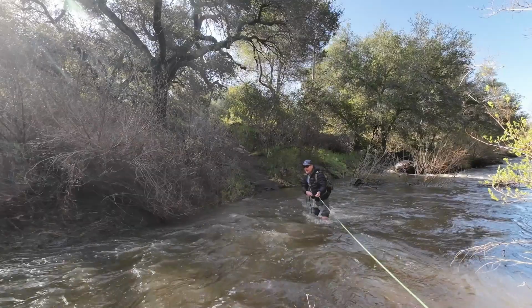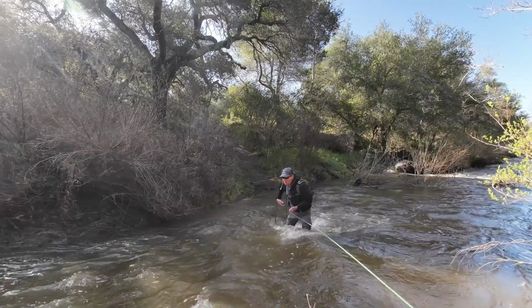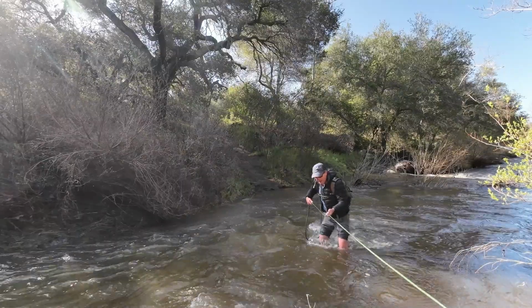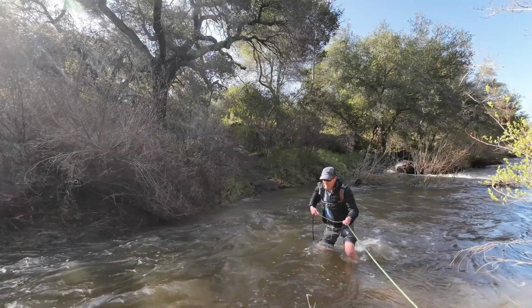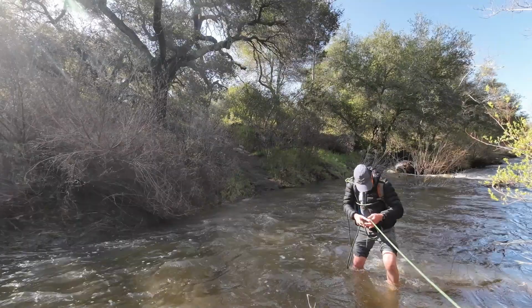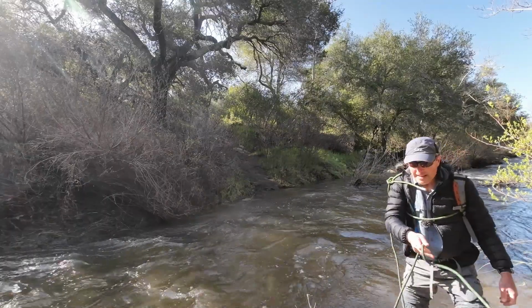Oh, it is lucky that it's sandy on the bottom, so we don't have to worry about rocks. Okay, let the line go through, Dave. Because I don't want to have a snap at the end. There you go. All right. Well, I got a little wetter than I thought. Well, it's okay. I'll survive. All right, yeah, you made it.